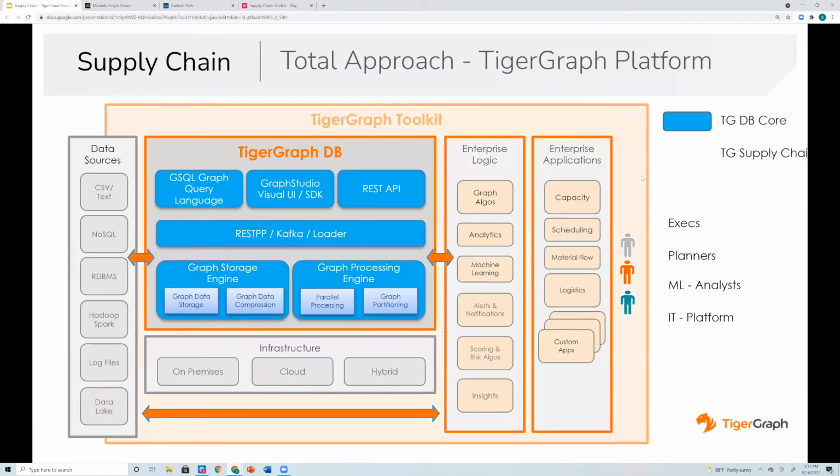Next slide, please. Here's what the architecture looks like when it all comes together. On the left, we have all of our data sources. That could be legacy systems. It could be any data lake, any data warehouse, any database, and any file system. So we can bring that into the graph database. We can run queries and algorithms. We can actually integrate via Kafka or Spark.